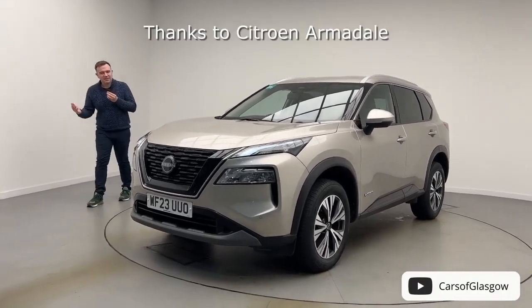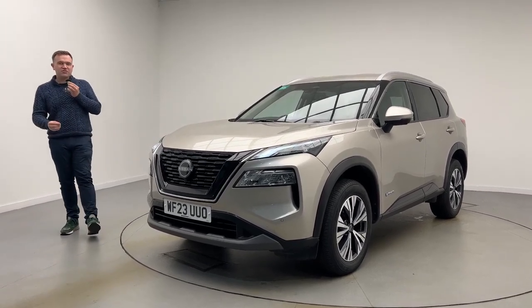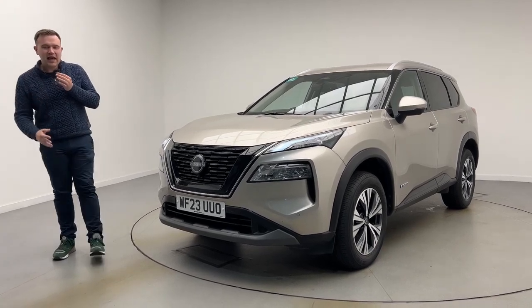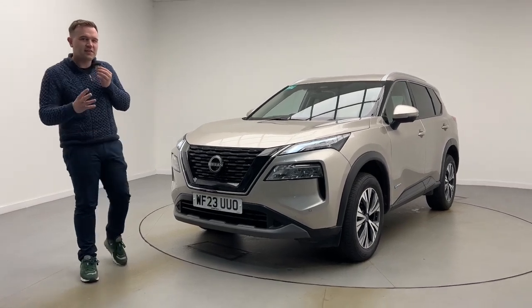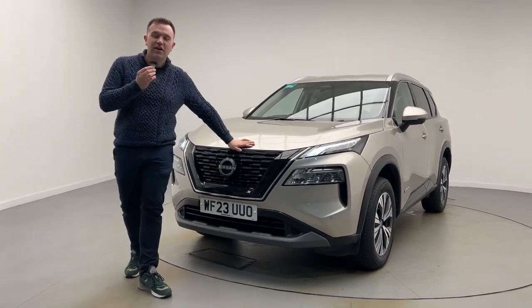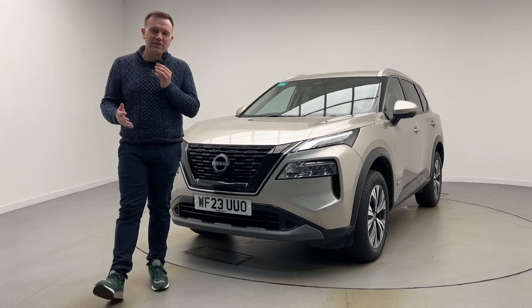Today you join me back at Citroen Armadale with this 2023 Nissan X-Trail e-Power e-Force, and that's Force with a 4. This is the highest power output available for the Nissan X-Trail with 213 brake horsepower. Now this car also produces 330 newton meters of torque, getting to 62 miles per hour in about 7 seconds.